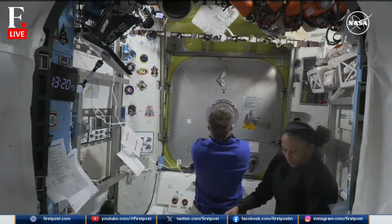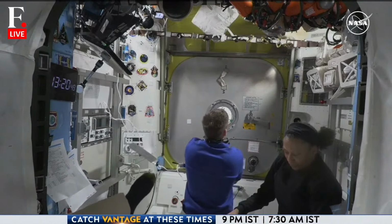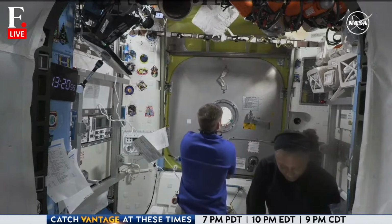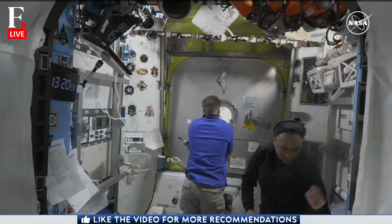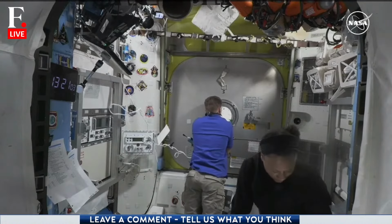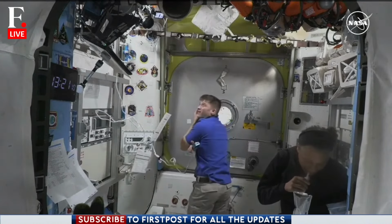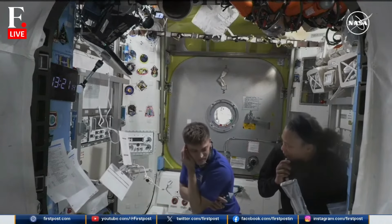Now, without moving it outboard a little bit. A lot. The pressure inside the crew lock is now up to 3.5 pounds per square inch and climbing. Once it hits 5 psi, they will wait for a couple of minutes for the crew lock pressure to stabilize.